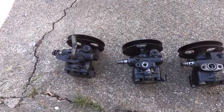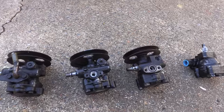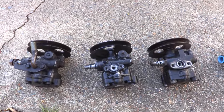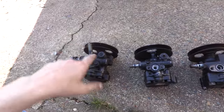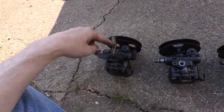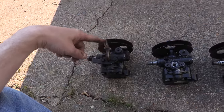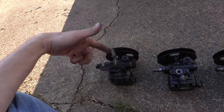Not only does it not fit, but the problem's grown even stupider because now I have power steering pumps multiplying and daggone it, none of them are the right ones. This is the one off the Gallant VR4. And you see it's got this pipe sticking out the side here. None of the replacement pumps come with this part.